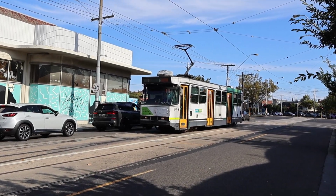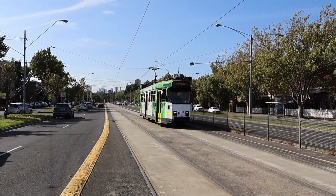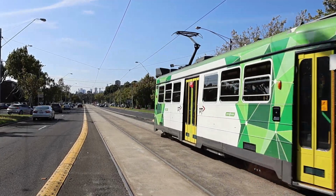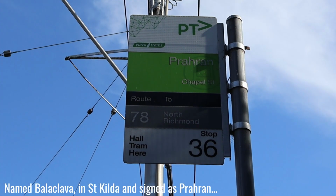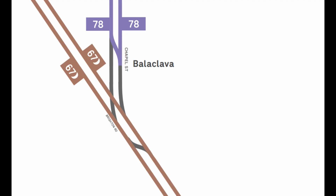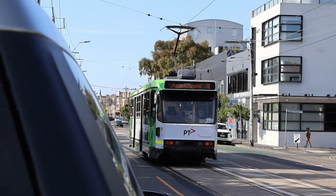Finally, we arrive at the southern terminus of Route 78 at the Nepean Highway, where passengers can change for Route 67. As mentioned earlier, this stop is actually in St Kilda and not Balaclava. There is a turnback point here, as well as a curve into the Nepean Highway that was used by trams accessing Malvern Depot prior to 2017.